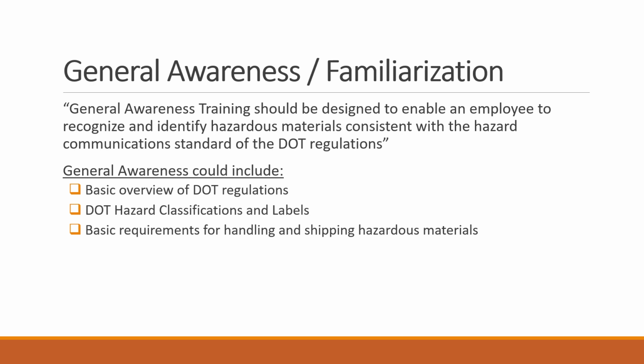As you can see here, to give somebody a general awareness level of training is not a real high level of training. So anybody who touches a DOT hazardous material would require this first level of training.